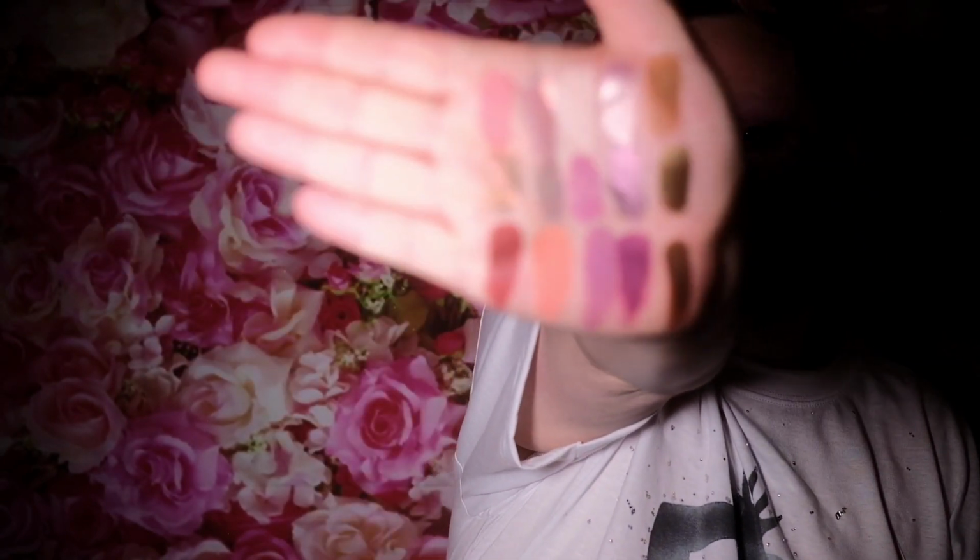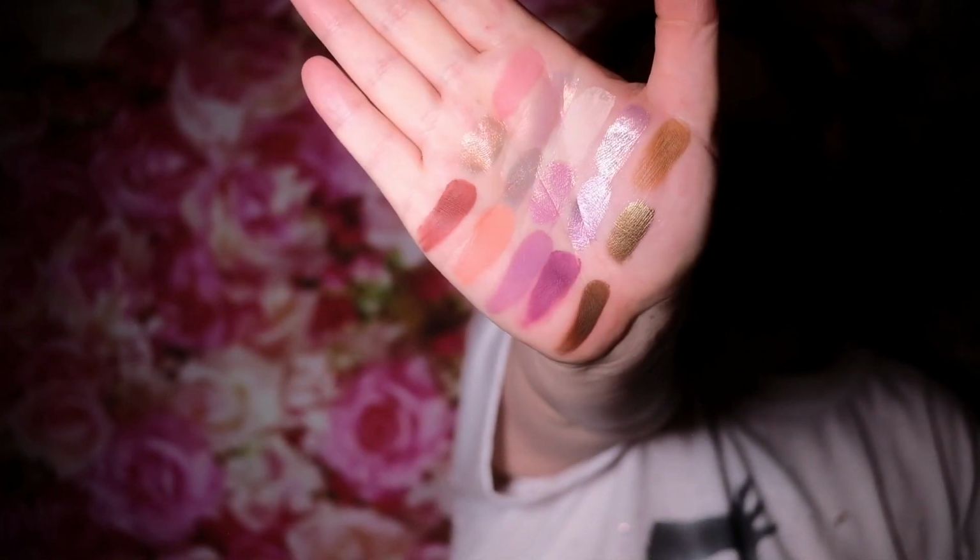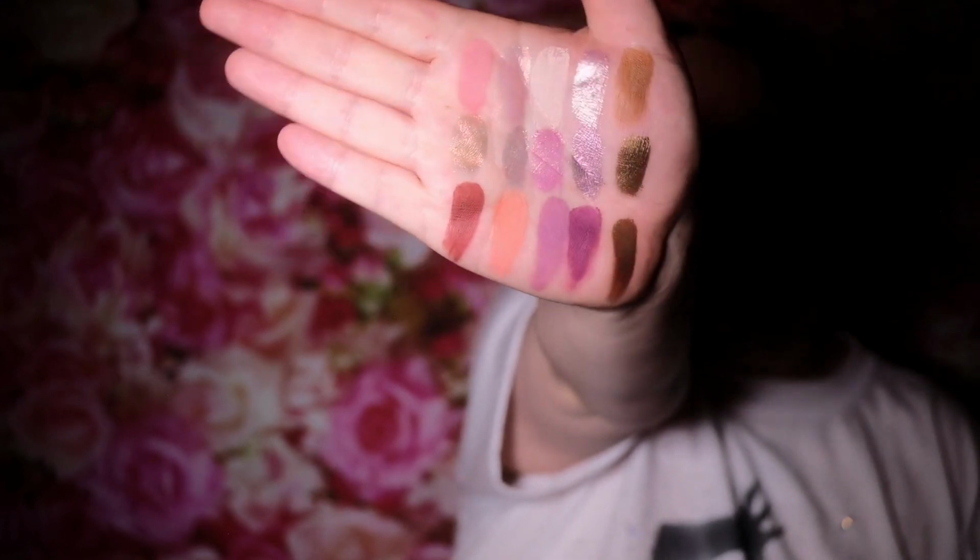I'm going to do, like I said, 4 different looks with this palette. They're going to be spanned out over the last month or so of me messing around with makeup. I have done more than just the 4 looks, but I wanted to showcase these 4 in particular.